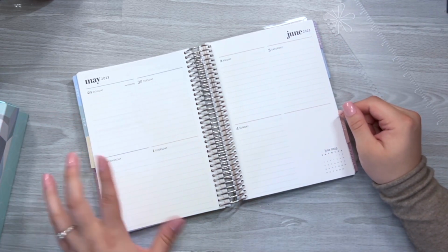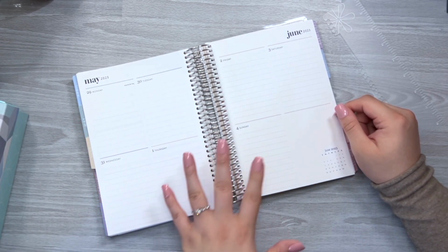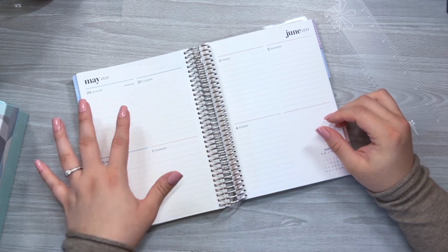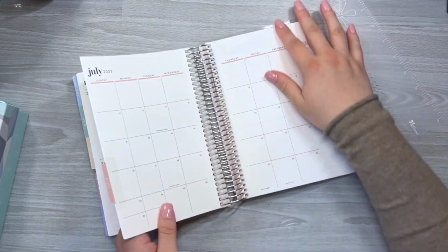The color is also going to be reflected. So for those last 3 days in May, they are the sage color, and then June does pick up on a new color. Because I love the Harmony Neutral so much, having a sage in this brown does not bother me at all. Let's look at June here.